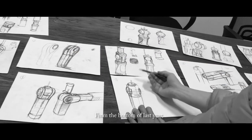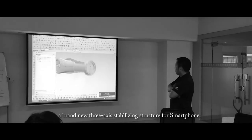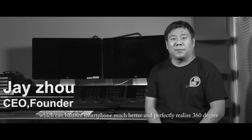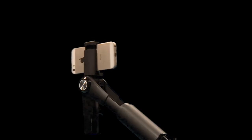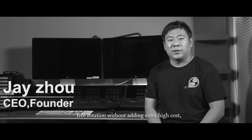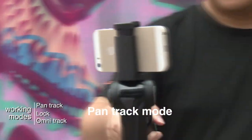From the bottom of last year, we spent a lot of time developing a brand new 3-axis stabilizing structure for smartphone. We can balance smartphone much better and perfectly realize 360-degree free rotation without adding extra high cost. And also, we develop a new 3-axis algorithm accordingly.